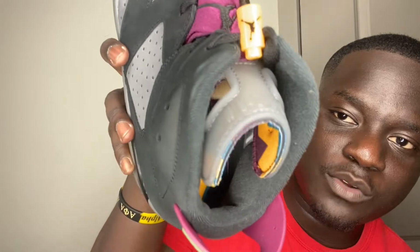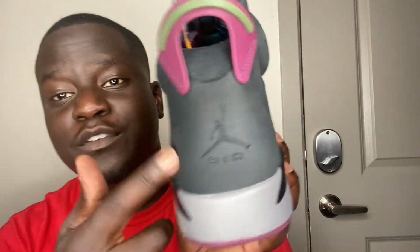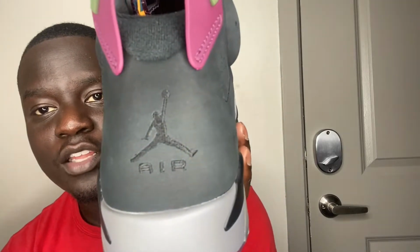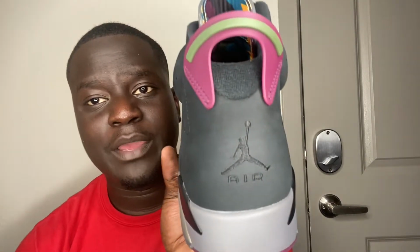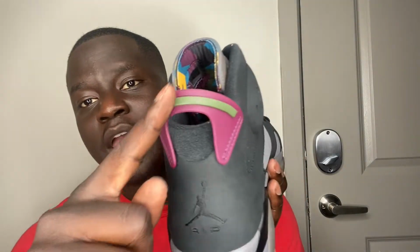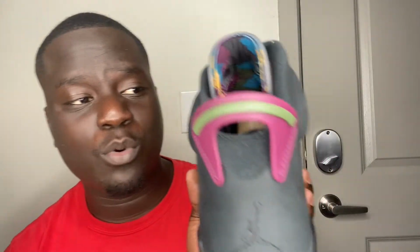And then also on the inside right here, you can kind of see the little blue on the sole, as well as the other colors right there. If you guys can see that. Lastly, for the back, we didn't get our Nike Air, but we got our Jordan Air on the back tab right here with our black Jumpman and our black Air. And then again, with our hit of Bordeaux, and then green actually on the little spoiler tab right there.